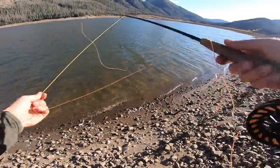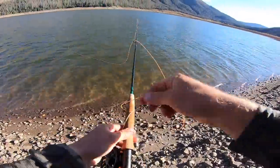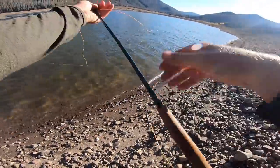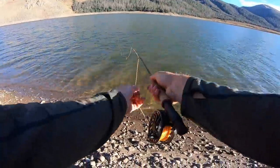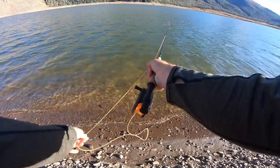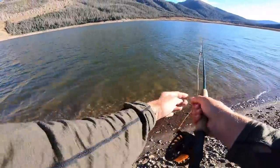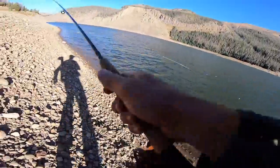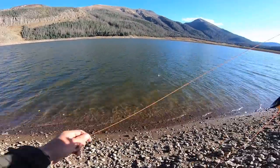Oh my gosh, they're coming up out there. Look at them. I'm tangled. It's happening immediately, so fast. Watch this, they're coming up. I've seen them. Oh, he's got it. Ah, no! He hit it three times. Oh, he's coming up. He's coming right here.